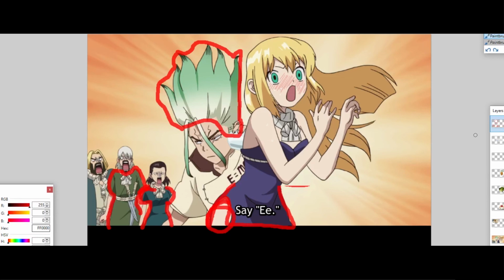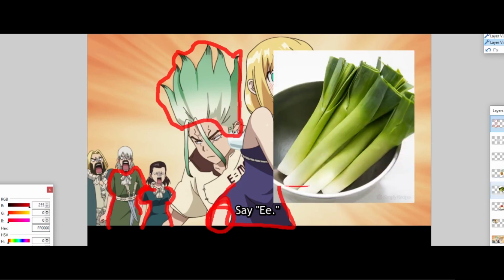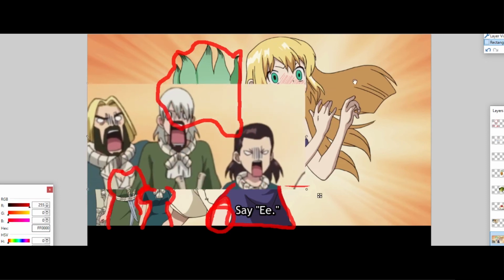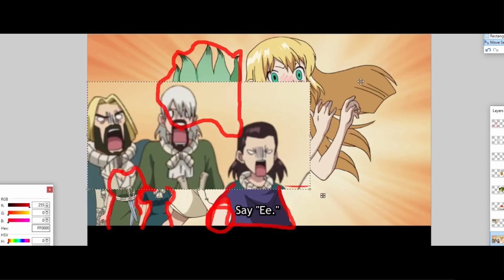Think about it. Pineapple hair, leek hair, and these guys? Look at their mouths. Look at their mouths. They're huge. Look at it. No, it's not an anime thing. It's a detail of the story, right? I mean, their mouths are huge. Just look at that. In proportion to their faces, they're like gorillas.